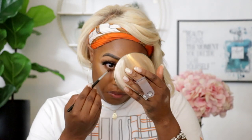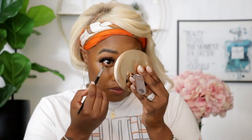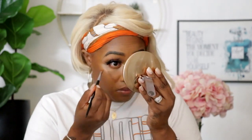All right, so the same thing I did to the top, I'm going to do to the bottom. What I'm doing at the bottom is just blowing it out more, making it look a little bit more messy, not so put together. So next I'm going to take that cranberry, or my lid color, and I actually have to wet this. And I'm just going to add this in my waterline, just in the middle of my lower lash line.